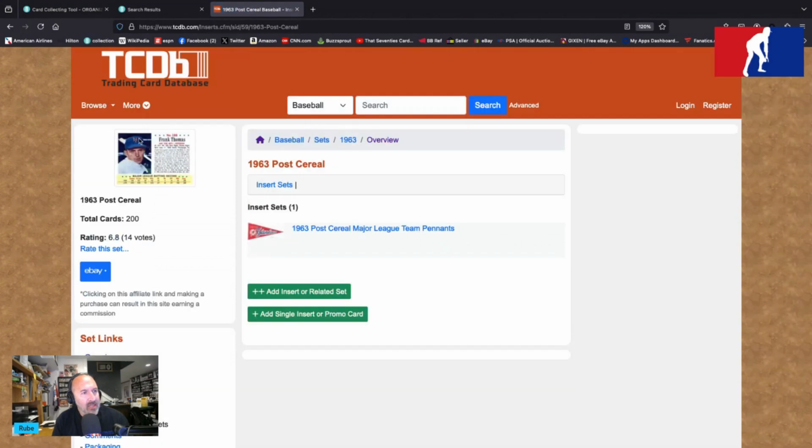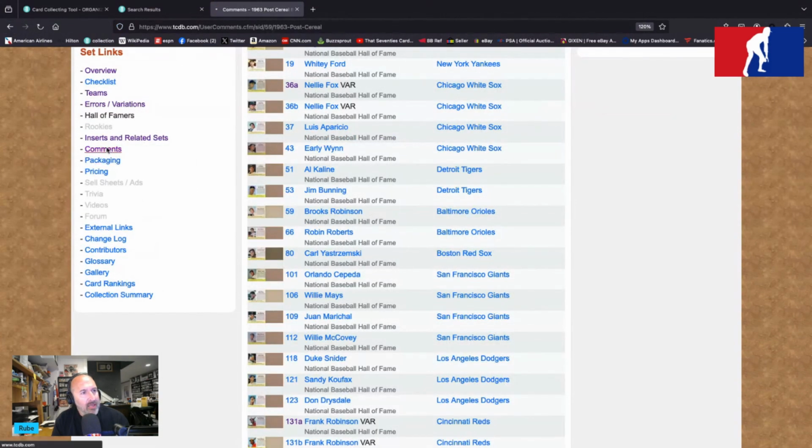Inserts and related sets. There's a Post Cereal major league team pennants set available. Let's see if we can look at the comments here.